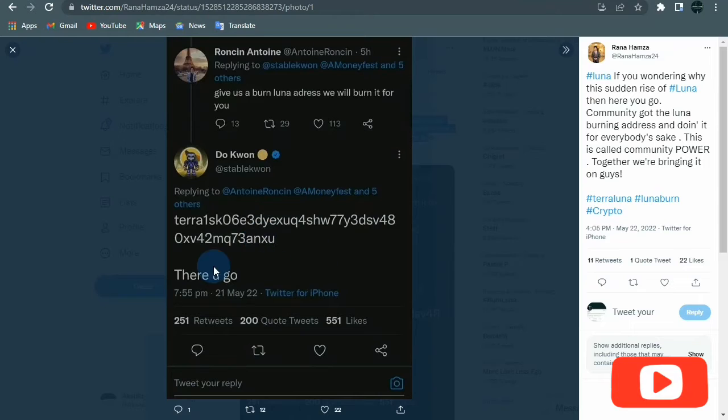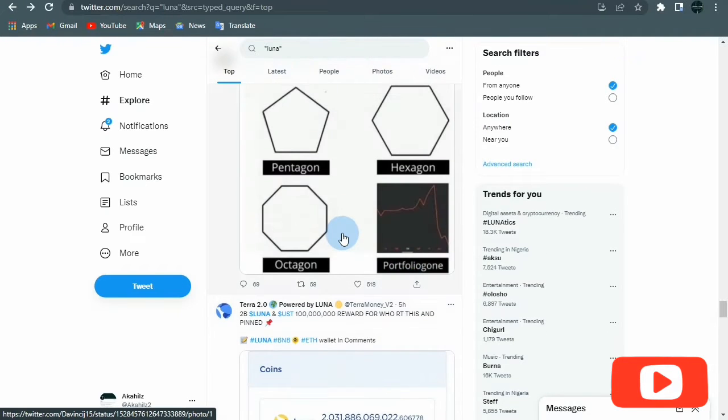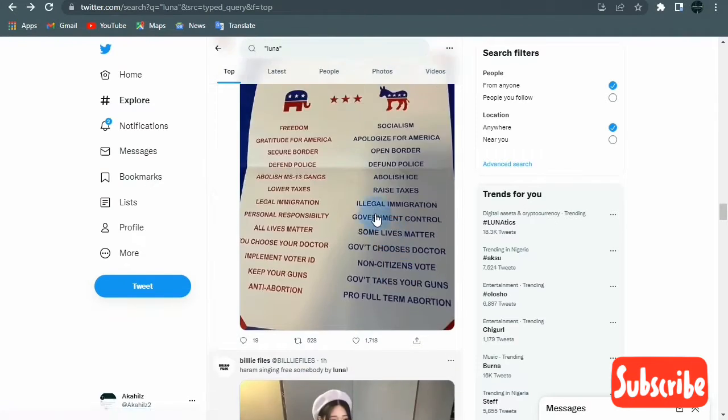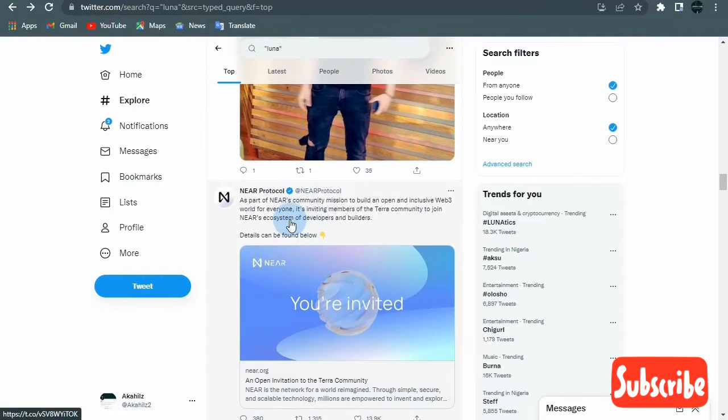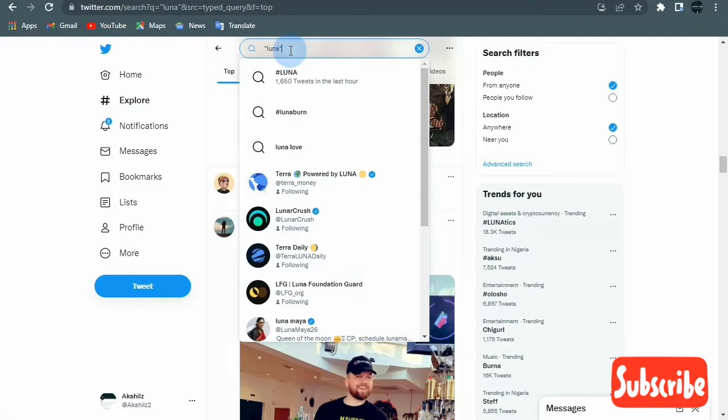So users have been sending their own tokens to this bond address just to ease the process or to hasten it, so Luna could eventually appreciate in value. So this is some basic tip you want to be aware of currently. You can see it's currently trending.